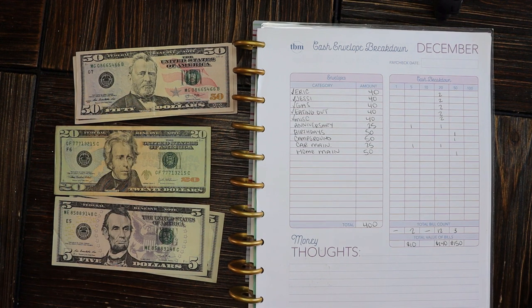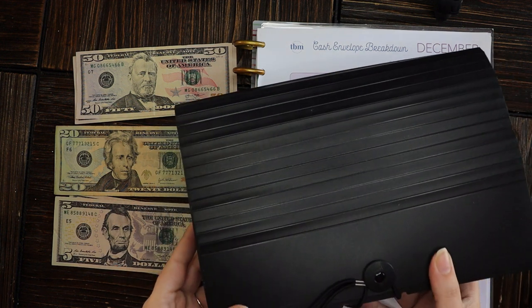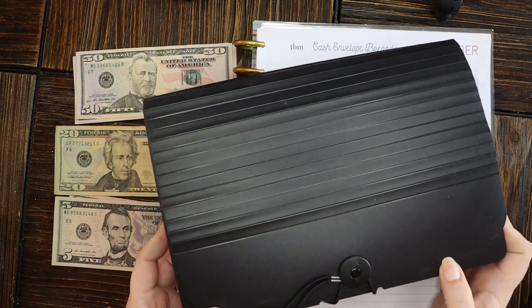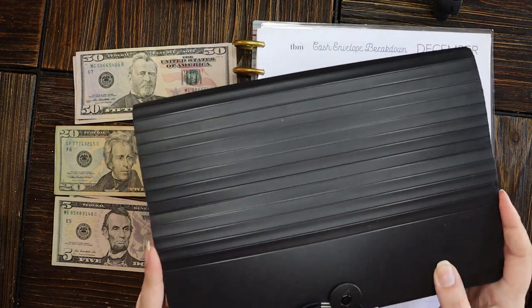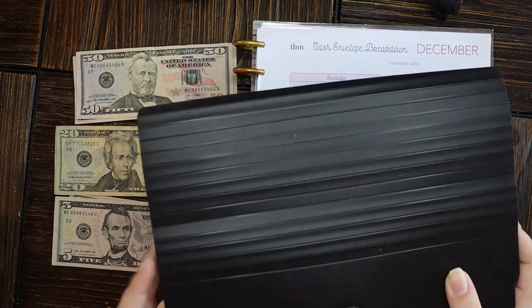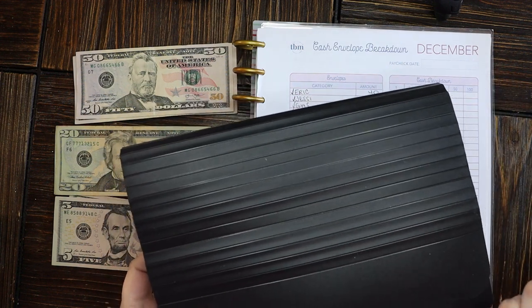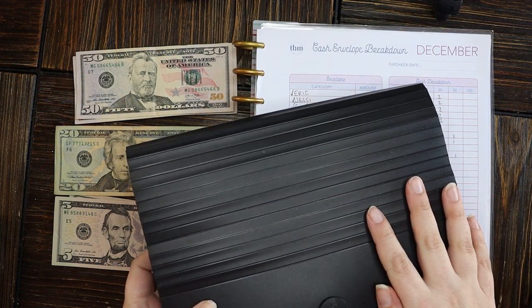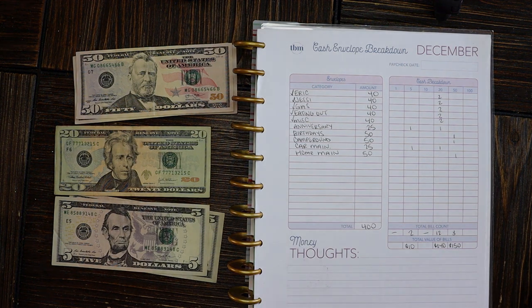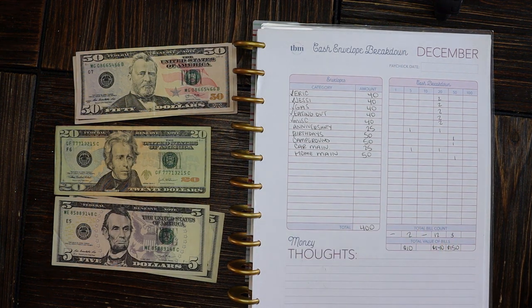So I keep my sinking funds in an accordion folder in my safe here at home. With the sinking funds in cash, it's the exact same thing as with the cash envelopes. It's tangible, I can count it. It hurts to have to give it up, so it keeps me from overspending in these areas. If you're not familiar with sinking funds, essentially sinking funds are what has really made this whole budgeting and paying off debt thing work for me.